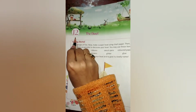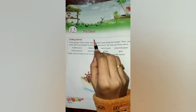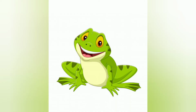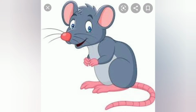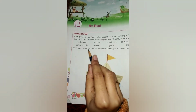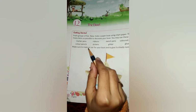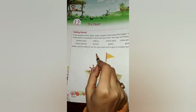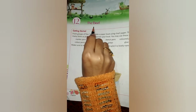Chapter number 12, The Boat. Children, this is a story about a frog, a chick, a mouse, an ant, and a ladybird. Okay? So children, I will read the story and side by side I will also explain it. Okay? So let's start. The boat.